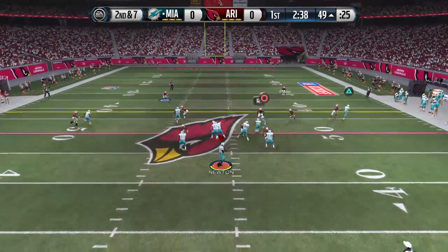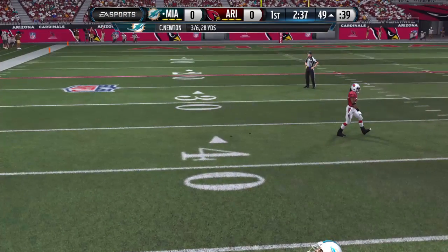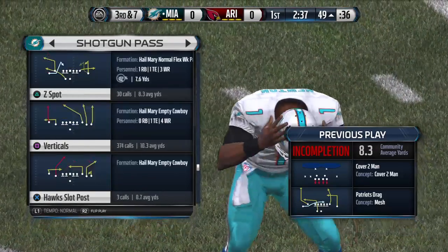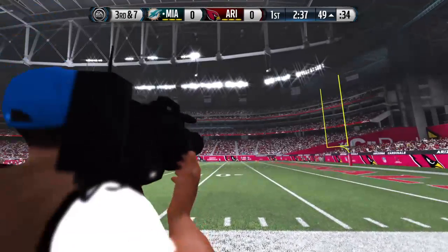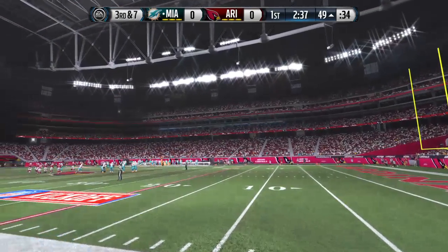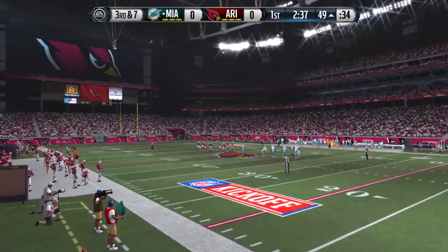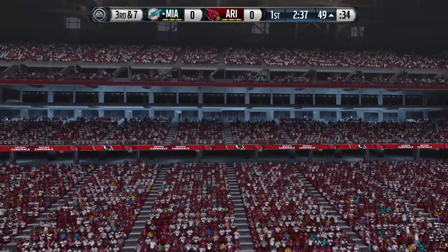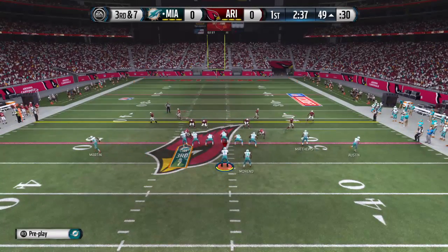From the gun, Newton. Underneath, but can't find a mark that time as the pass goes incomplete. When receivers are running drag routes across the field, you got to have nice touch and accuracy on the football. That time, the quarterback just throws it too far in front. It'll be third and seven now after that incompletion.